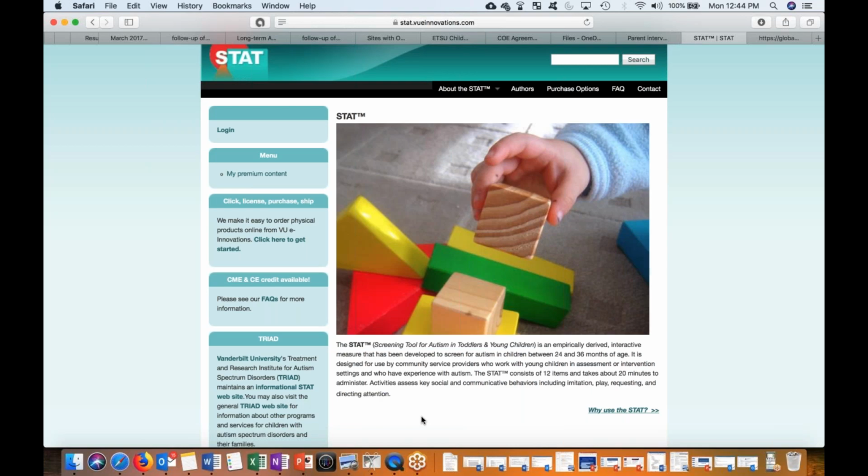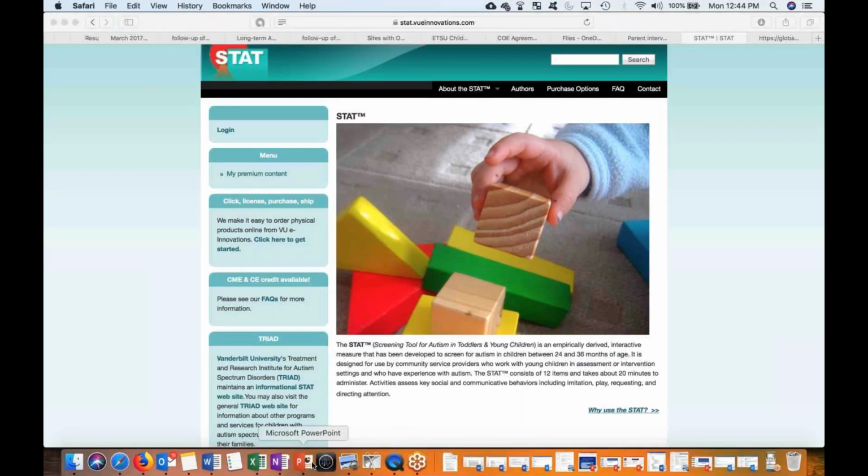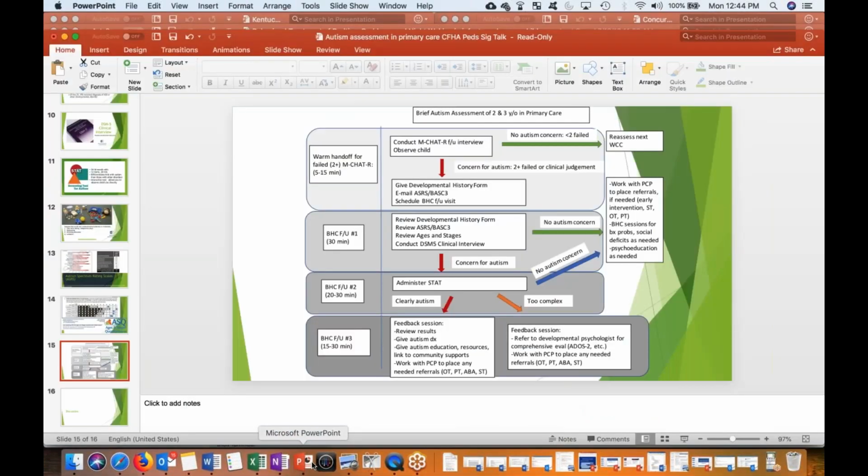I really appreciate this because this is something we've been kicking around doing here at Nationwide. The chief of my department is also the chief of the Child Development Center, who does our autism evals, so he's got a foot in each camp, and we've been hammering out some of these details. One of the details is your first visit. It looks like the first BHC follow-up, that 30-minute visit where you do the ASRS and the BASC.